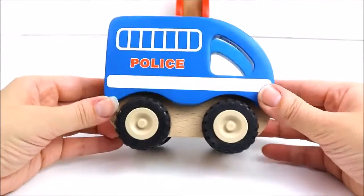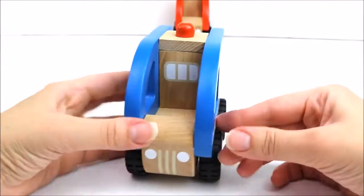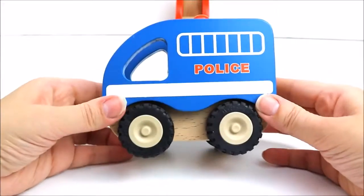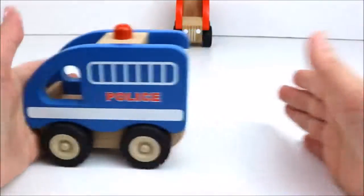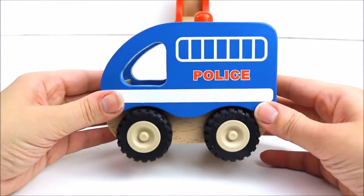Police car. Do you know what color this police car is? That's right, it's blue.